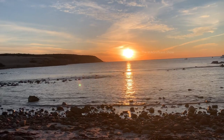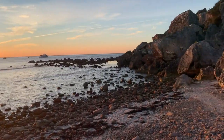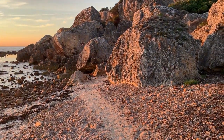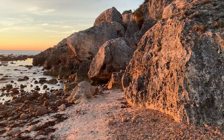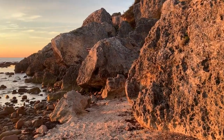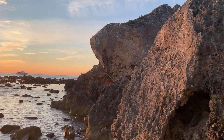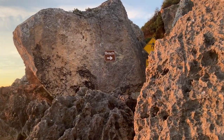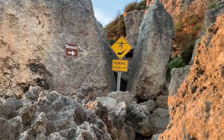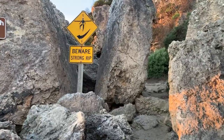Look how beautiful this beach is at the time of sunset, guys. It is so beautiful. That is the direction for the beach, guys. Alright, guys, the rocks start here. We need to carefully go through these rocks.